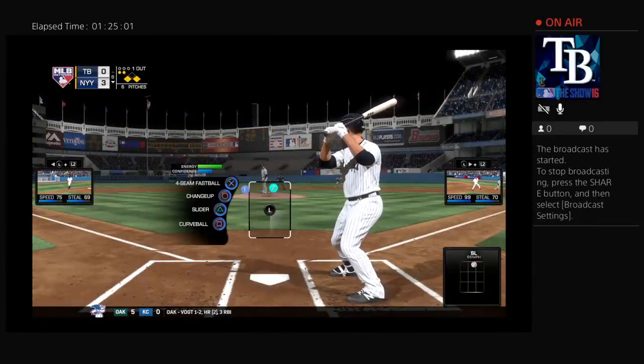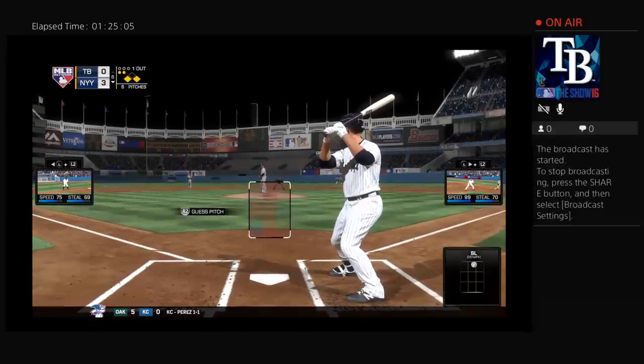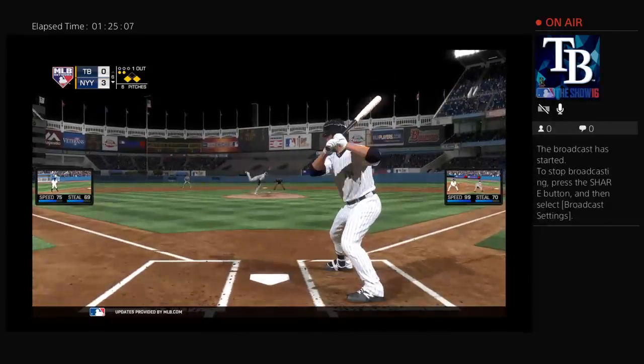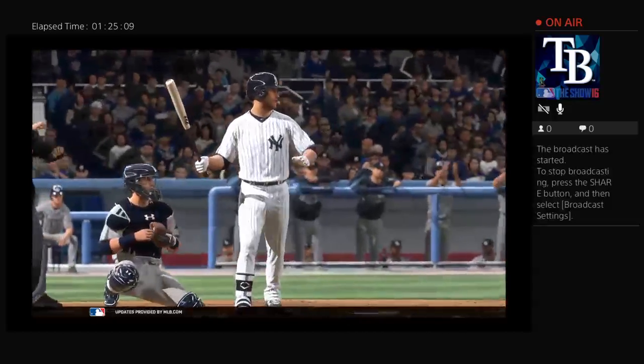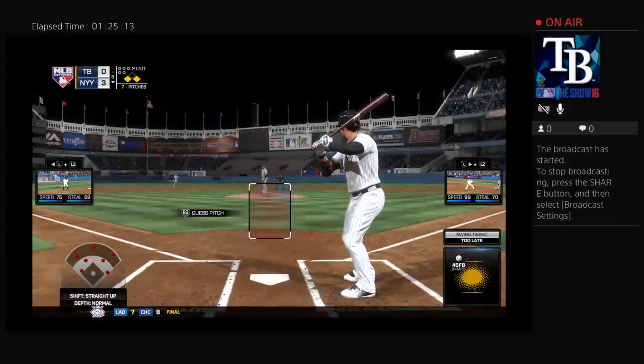Leaves a slider up high, but it's taken for a strike. Here comes the 0-2 pitch. Struck him out. And now they'll likely need a base hit to get that runner home from third.